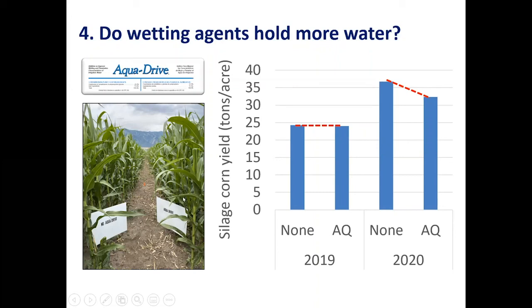You apply it usually once or twice during the early parts of the corn growing season. In our case, we were only able to apply it once because it became really difficult to apply it later because we had differential irrigation treatments. And so in the 2 cases where we've tested it, we really have not seen any benefits yet.